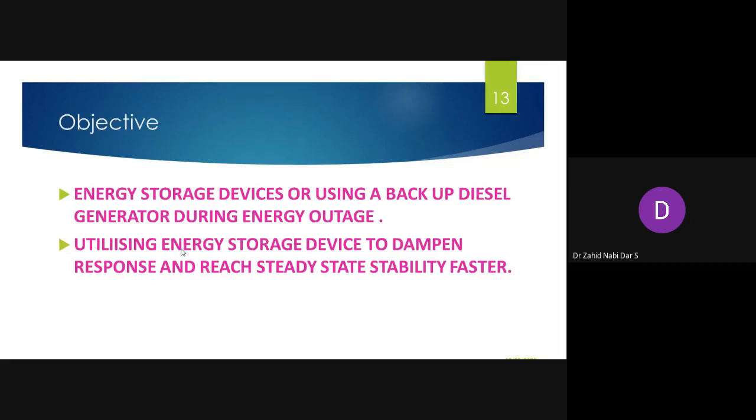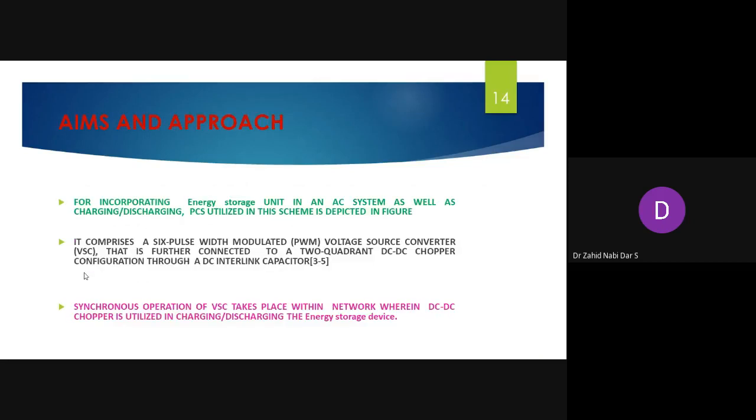Now, as far as the energy storage devices are concerned, why am I doing this? I have to see whether I will use a backup diesel generator during an energy outage, or whether I can use an ultra battery. Utilizing energy storage devices has two benefits. First, it will dampen the response, and second, it will make the system reach steady state faster. So it will reduce the number of oscillations, which will save us economics and power. Now the aim and approach here is, first of all, how to integrate this unit to a normal power system.